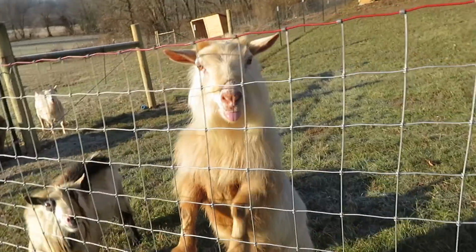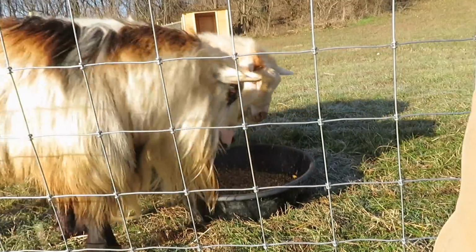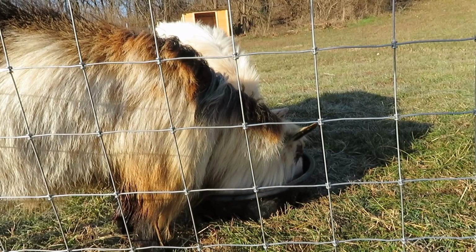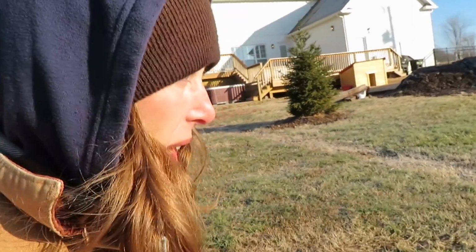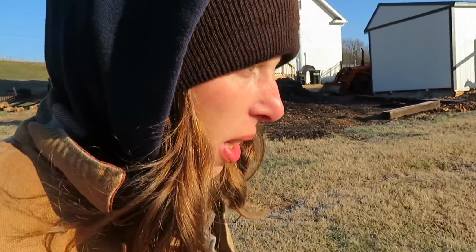Hello, handsome boys. Ready for some breakfast? Yes, Tinkerbell is in heat. It'll be a fun day. She'll be over here talking to Waffles all day. Everybody needs some water. We'll wait until they've all got water till lunch and get them filled up when it's a little bit warmer.